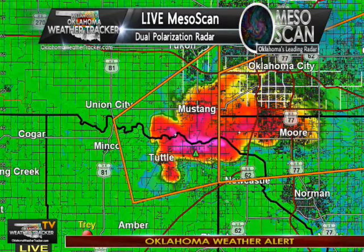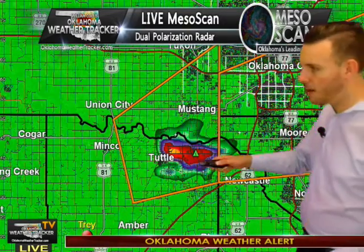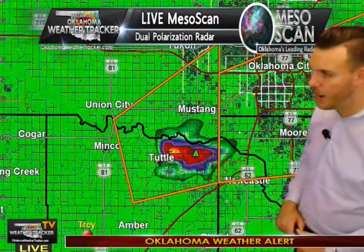Let's take a look at the hail core tracker here. As we take a look at the hail sizes, where that red is going to yellow, that's still mainly quarter-size hail. We're not really getting a lot of large hail out of this storm either. So this is still an opportunity for quarters that basically track through the Tuttle area.